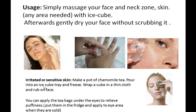You can also apply the tea bags. Like, you can put the tea bag in the refrigerator. Once it's cold, you can put it on your eye area, and this will help with the puffiness.